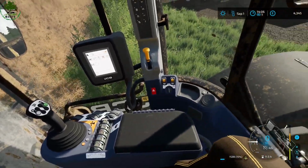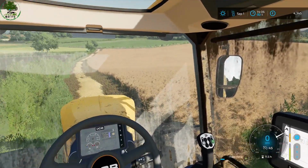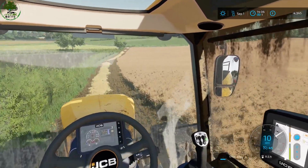Right, we're at the field. Let's get that all churning round, and I'll clear some path for everyone else. And away we go. In the fast track, baling.